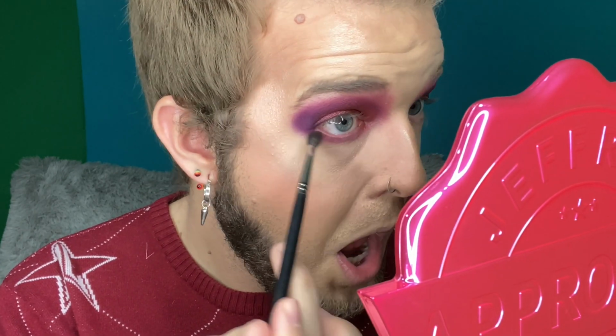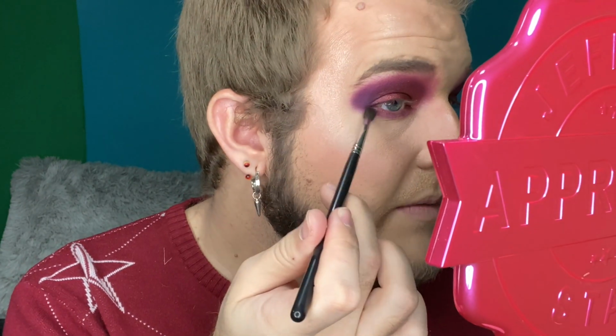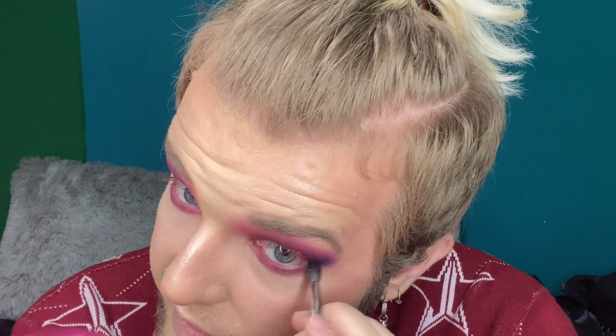This is such a nice shade. I love any of the berry shades. It's so yum. I hate the faces that people make, and I'm one of them.